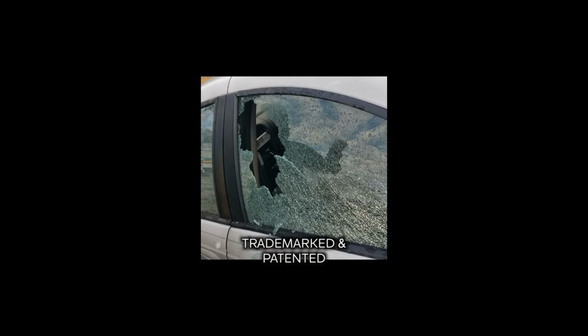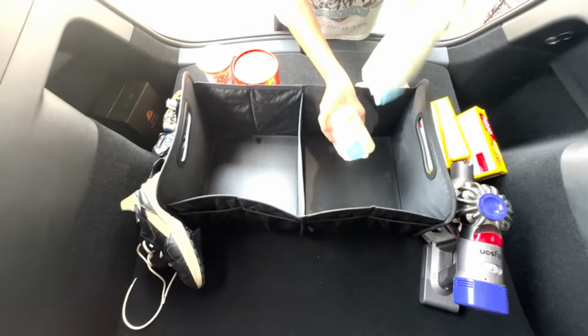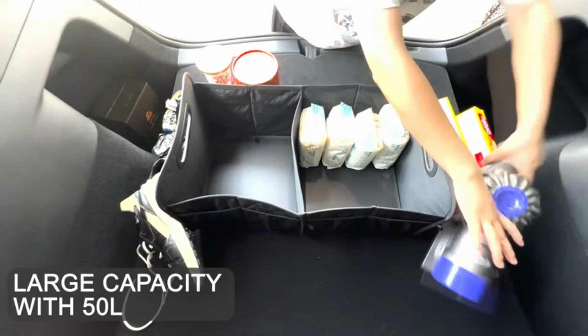The safety yellow color ensures easy visibility when needed most. Keep peace of mind within reach with Rescue, your trusted companion for road safety. Number 8. Maximize your trunk space with the Deosk Car Trunk Organizer for SUVs.